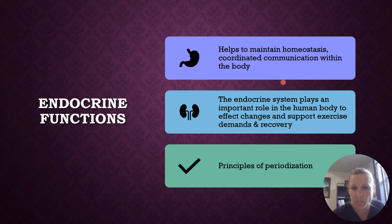The endocrine system will also play an important role in the human body's effect for change and support for exercise demands and also in recovery. So we'll talk about how that system can be upregulated and how we might manipulate this based on the needs of the individual. And then also we can understand how the principles of periodization can be applied to understanding how to best upregulate the system in relation to improvement of our training stimuli.